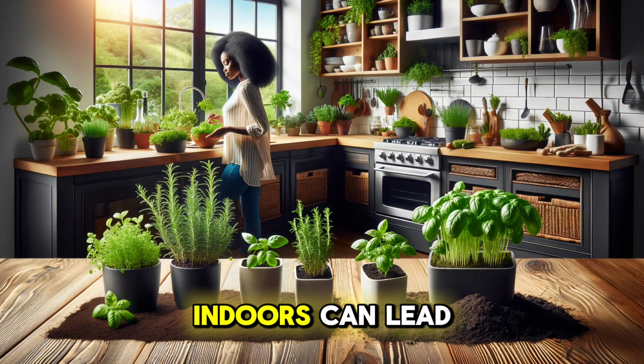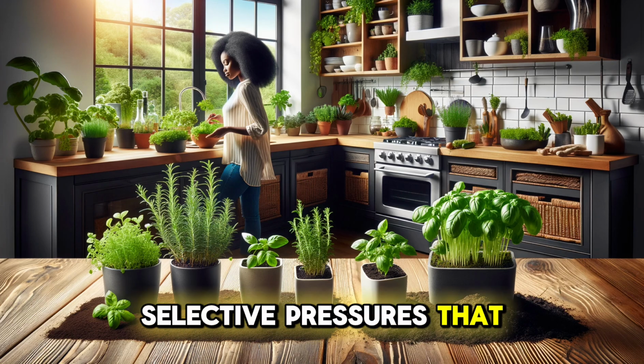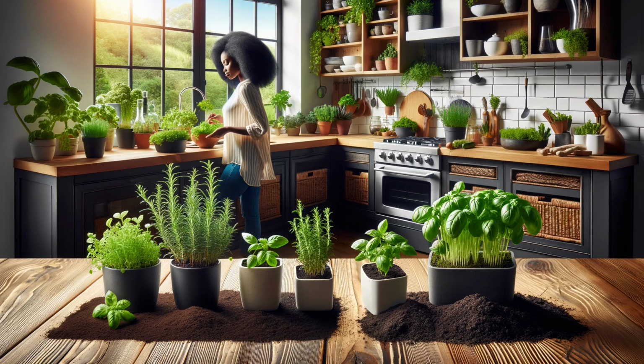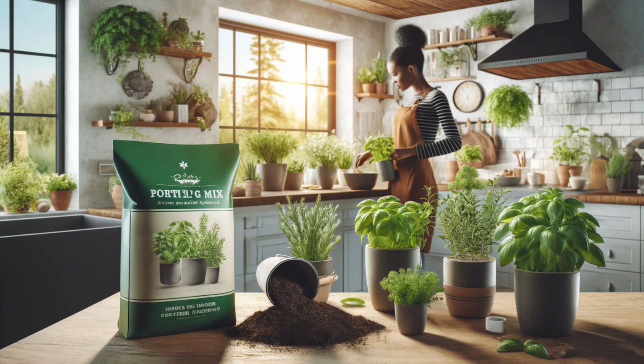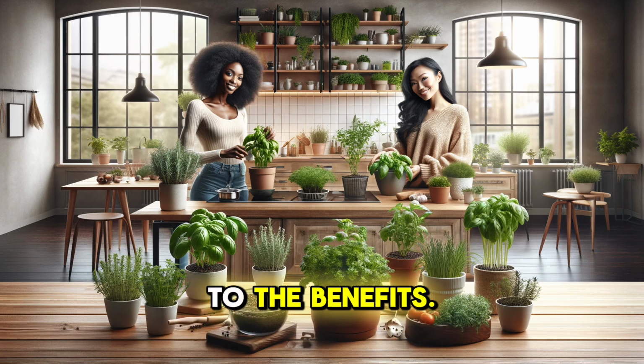Bringing outdoor soil indoors can lead to severe pest outbreaks, as the natural selective pressures that keep pests in check outdoors are absent indoors. To ensure your herbs have the best start, use a quality potting mix designed for indoor container gardening. You won't need much, and the investment is minimal compared to the benefits.